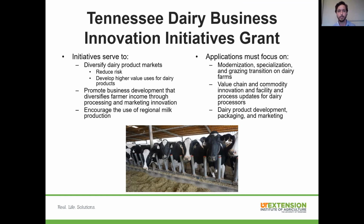a fit as well. But we hope that this opportunity reduces risks and develops higher value uses for dairy products, encourages the use of regional milk products in Tennessee and milk production in Tennessee, and offers diversification opportunities for dairy businesses. Some more examples, as I mentioned, here on the right.